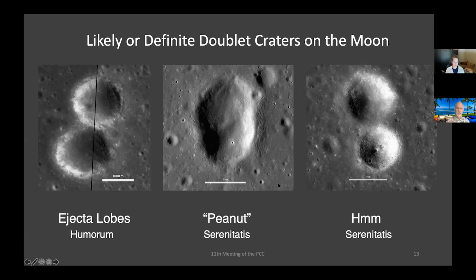Okay, next slide. Here's some more. Only found one in Humorum, another peanut in Serenitatis, and then this one I'm showing because when I first found it, I thought, oh yeah, that's a good one. But it's missing some of the fundamental characteristics. They're far enough apart that they're maybe just barely touching their rims. There's no septum. And I'm curious if any of you, maybe when we get to the discussion, think about that crater. See what you think. Is it actually a likely doublet? I know that you could have two coincident craters that happen probably 1,000 years apart, and they might look to have the same age. So this is some of the problems we're up against.